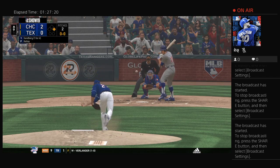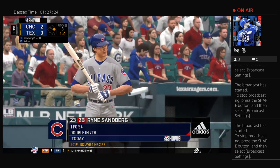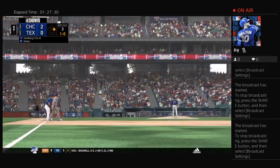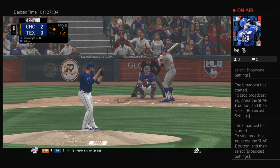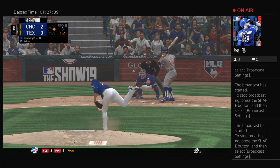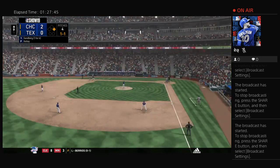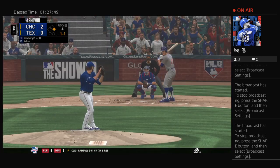Standing in now, Ryan Sandberg, as he'll watch a slider that stays inside for ball 1. He comes into this appearance in the midst of a 1-for-4 day. The 1-0 is offered at and missed for the first strike. He struggled quite a bit at the plate in this one, so until he shows he can put a good swing on the ball, I don't think they're going to give him anything straight that he can handle.